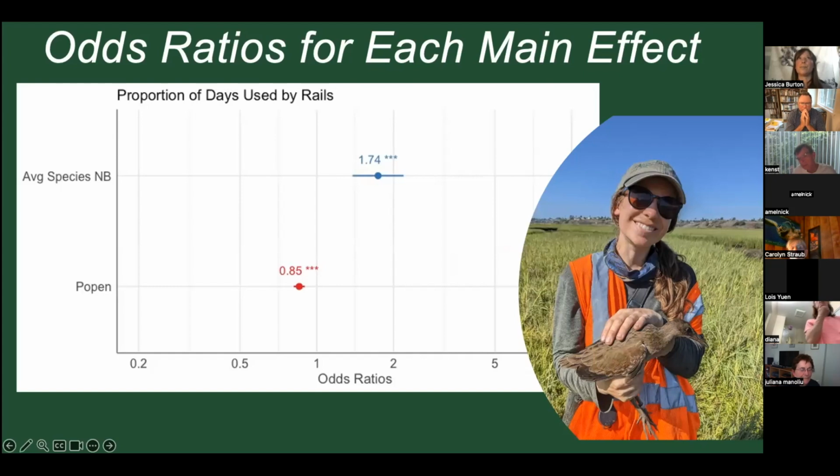And both of these relationships were highly significant at the 0.01 level. So that's the asterisks. And it's basically saying, given a 1 unit increase in the average number of species, the odds of the raft being occupied by a rail increases by a factor of 1.74. Or given a 1 unit increase in the percent of open space surrounding the raft, the odds of the raft being occupied by a rail decrease by 0.85. So anything below 1 is a negative relationship, and anything above 1 is a positive relationship.